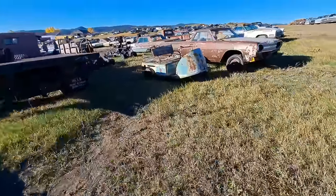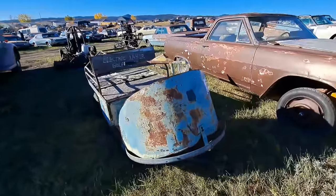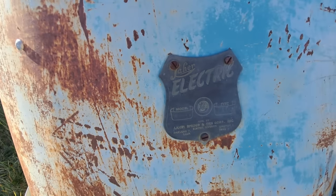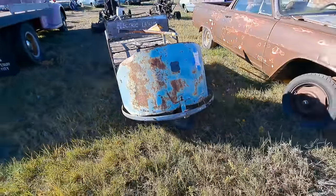Here's a cool little three wheel golf cart, electric one. Let's see what brand that is. Lair Electric, made in Oakland, California, or Tennessee, Memphis, Tennessee, it says.